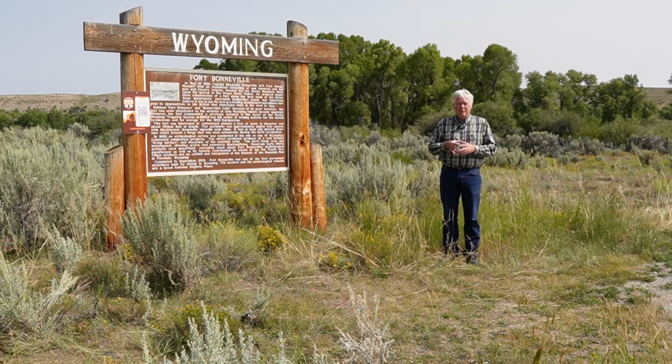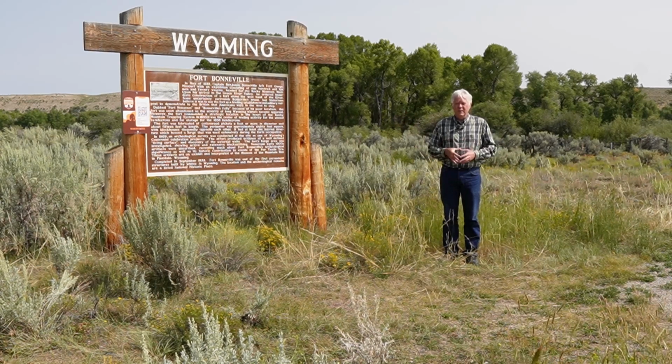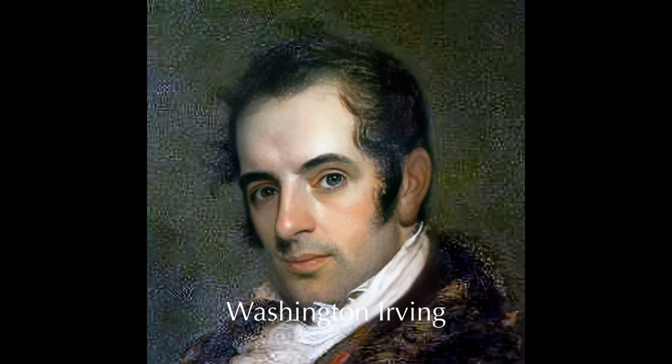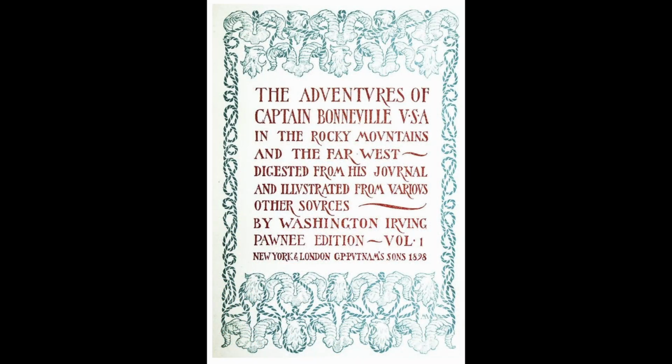When Bonneville left the fort in 1832 to go to the Salmon River, he had all these wagons and goods with him, so he decided to cache all of them. According to Washington Irving, who was the biographer, the one who wrote the story of his Western adventures, he said that he buried the wagons. So we don't know if the wagons were really buried here or not. It seems pretty dramatic to say that you would bury 20 wagons, but maybe they did.